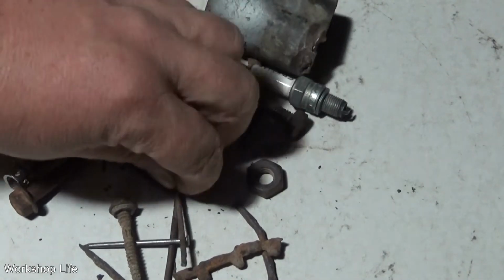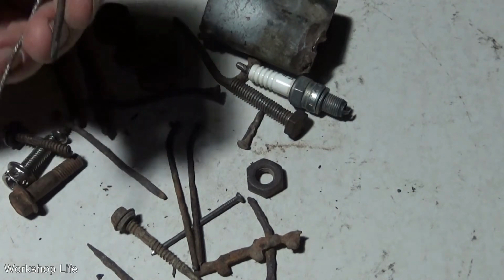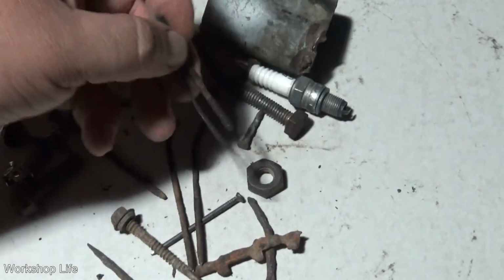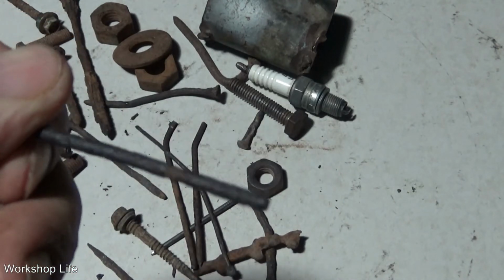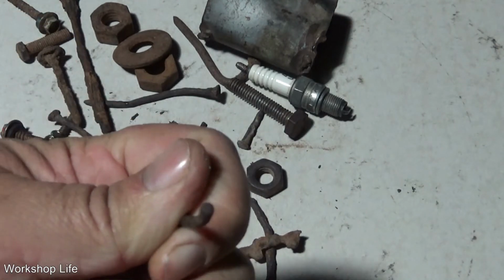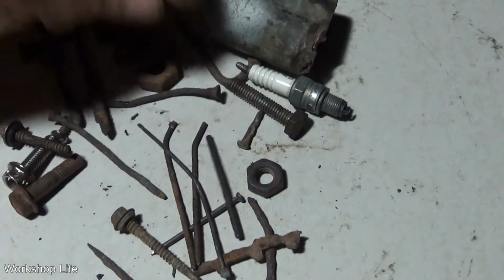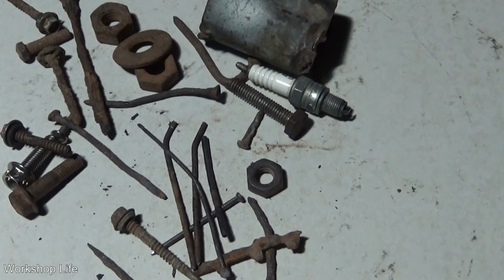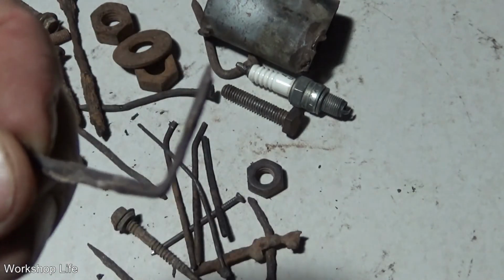There's a few wires. This looks like a welding rod to me. It's the right size diameter for a 6013 welding rod, which is what's popular here. That's what she looks like to me anyway. Look at that nail.